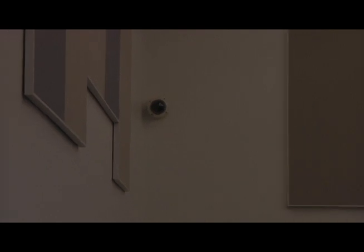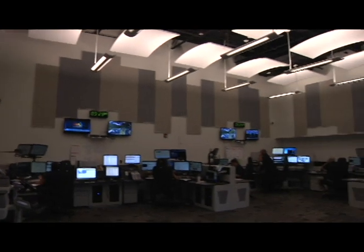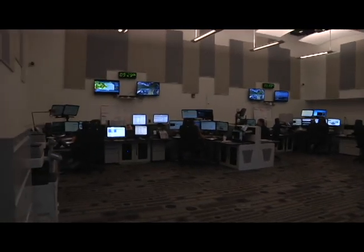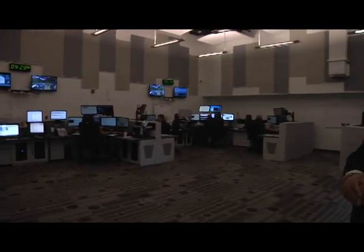We have raised floors. So the true floor in this room and the wireless room is actually 2 feet below us. This enables us to have cable trays and to run all the cabling underneath the floor with minimal disruption. As we enter this room, you'll notice two distinct pods. We have a fire pod on my left and a law enforcement pod on the right.